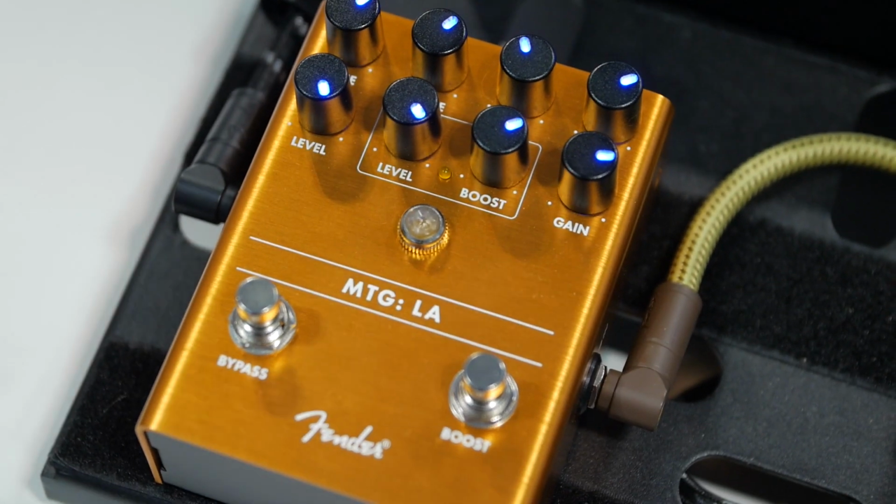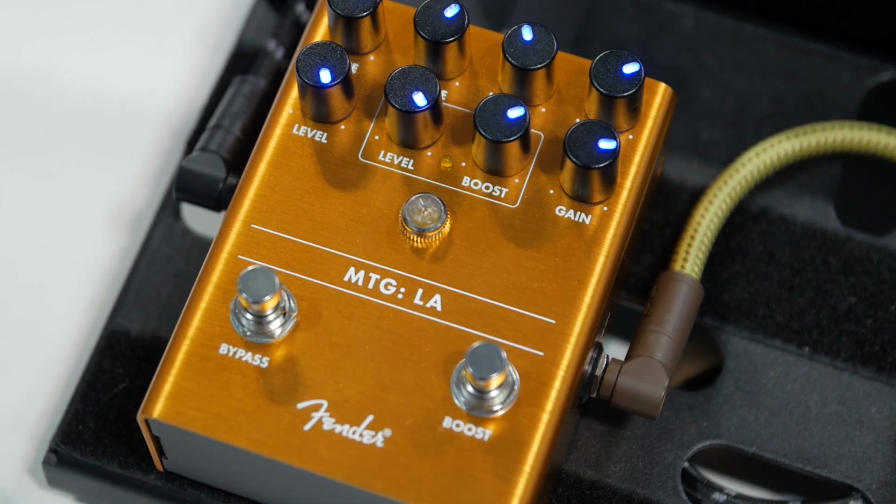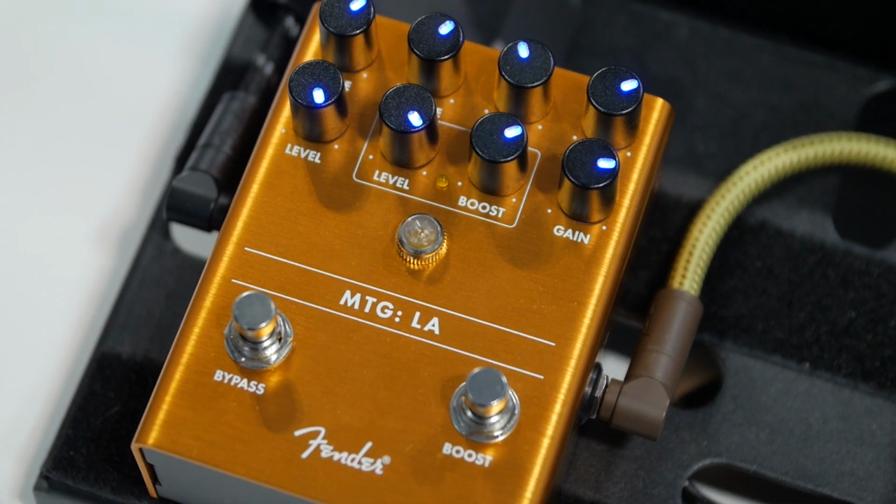The next one in the lineup is the MTGLA, which is a high-gain tube distortion pedal that we designed with Bruce Egnator. Nice. So if you're familiar with our MTG distortion pedal that we just put out 6 months ago, this is kind of the high-gain, late 80s hair metal sister to that pedal.